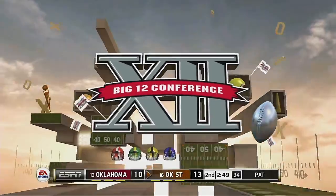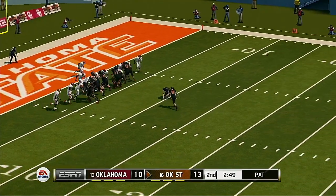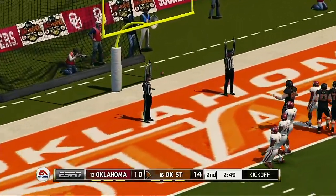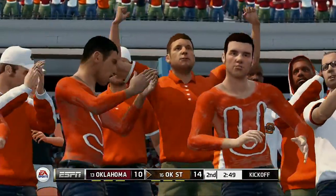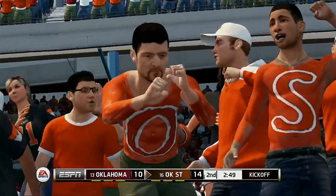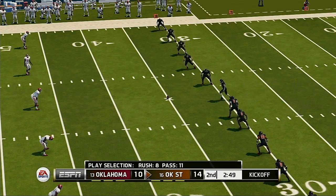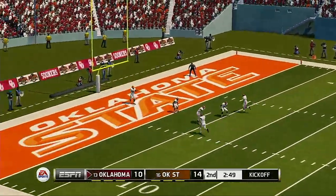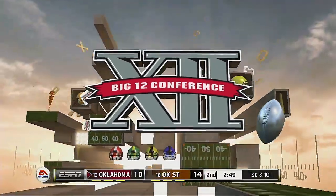Circumstances, confusing them with the option and then getting the football into the hands of the running back. He makes the PAT. Oklahoma State to kick. He sends this one deep. Goes into the end zone, down for a touchback.